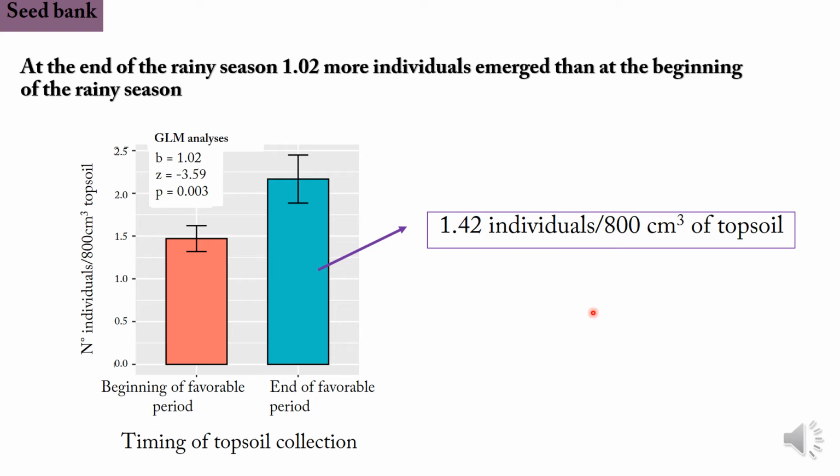At the end of the rainy season, in the vegetation gaps, 1.02 more individuals emerged than at the beginning of the rainy season. We represent the result of the GLM analysis for seedling emergence according to the timing of topsoil collection at the beginning or at the end of the rainy period, and we found that at the end of the favorable period, the rainy period, 1.42 individuals every 800 square centimeters of topsoil emerged.